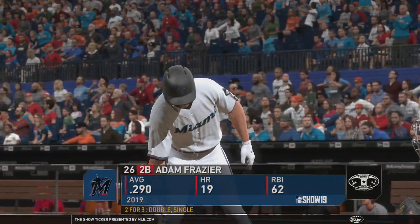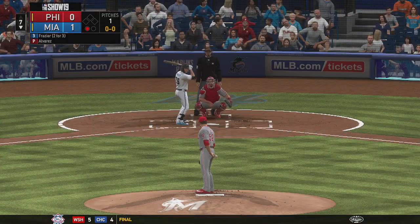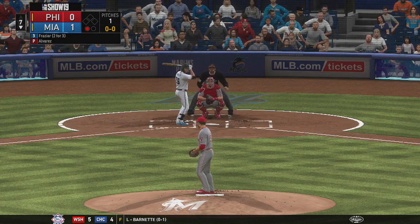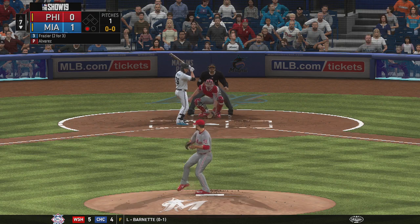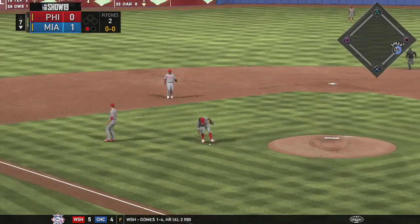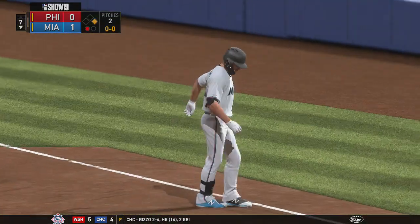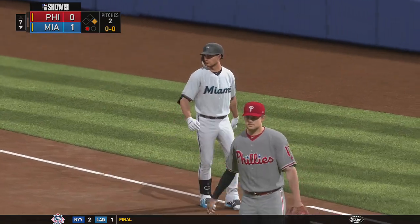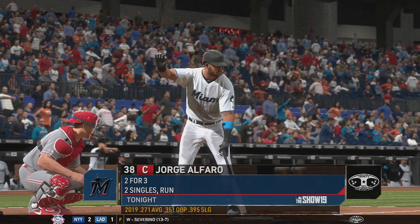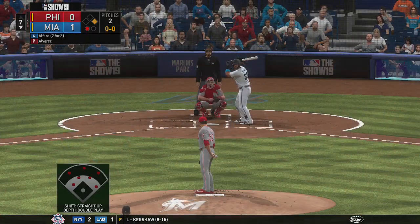Stepping in, Adam Frazier. He steps in off a base hit in his last at-bat. He's set. Here it comes. Shatters the bat as this is hit on the ground. Oh, and it eats him up a bit. So we're runner at first now with 1 away, and up next will be the big catcher Jorge Alfaro.